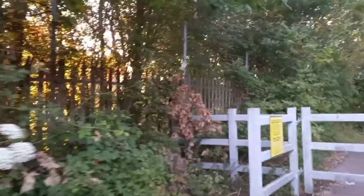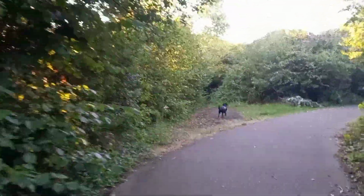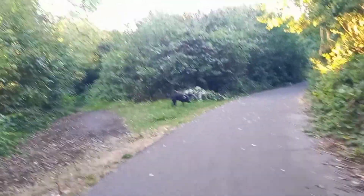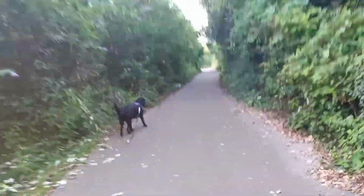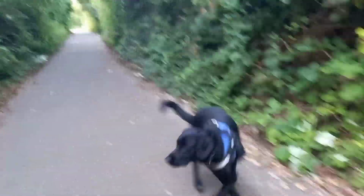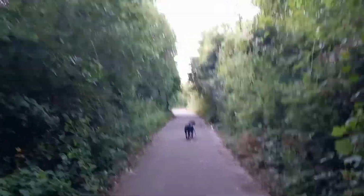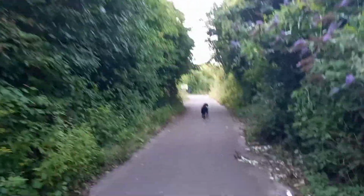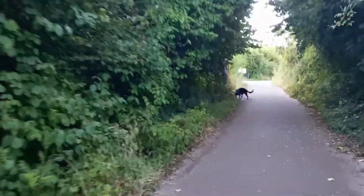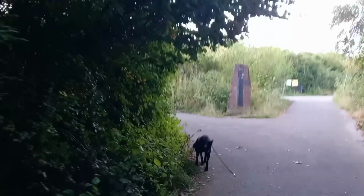And you can just see the sun peering through the trees. It's just coming up to 20 to 6. And the road that you can see in the background there, when we initially set off, was the A4232, something like that. It's the road that runs right away from Taff's Well, right the way down through Cardiff and down to Penarth.